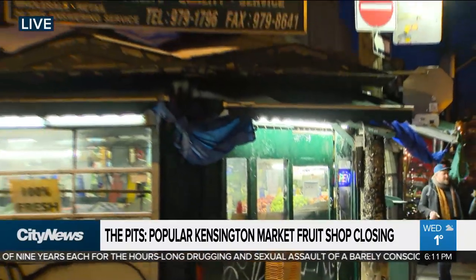This produce stand, Oxford Fruit, has been at this corner in Kensington Market for 25 years. Before that, it was another fruit stand and has been a fruit stand since the 1930s. But when their lease is up at the end of March, Oxford Fruit will be closing its doors, and it's not clear what retailer will take its place. But it's unlikely to be another fruit stand, which seem to be casualties in this community's ever-changing shopping landscape.